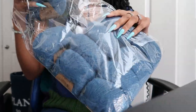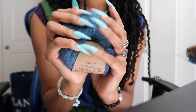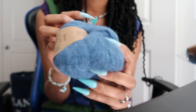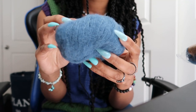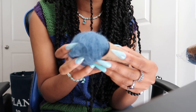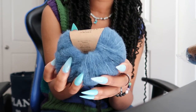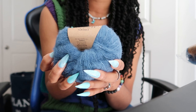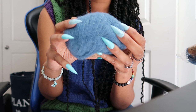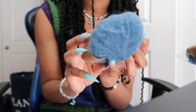Oh my gosh, I got 10 of them. I'll be double stranding it. And oh my gosh, alpaca is so soft. What color is this? Does it say the color? No, it doesn't say the color. The dye lot is, I don't even know. But it is a luxurious blend of brushed alpaca and mulberry silk. And it is 25 grams and 140 meters or 153 yards. And it contains 77% alpaca and 23% silk.